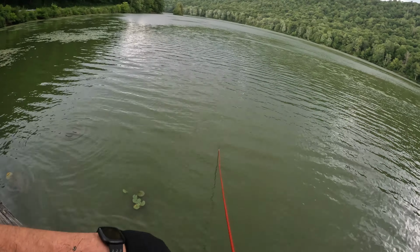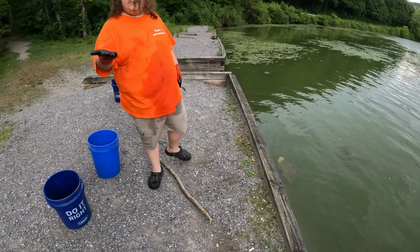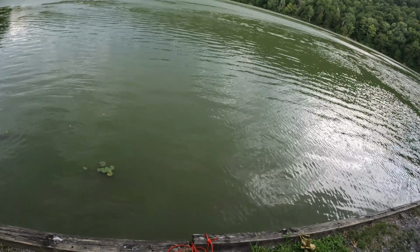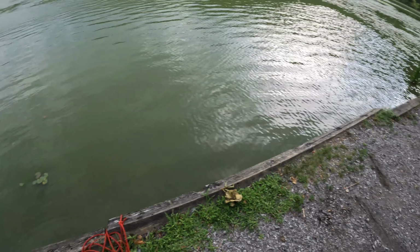Hey, see your sinker, buddy. Good sinker right there, buddy. Now that's a sinker there. Got the line on and everything still. Congratulations. Where does that thing go, though, you know? Put it in the bucket.